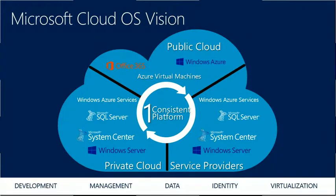Now, for a brief little history lesson, if you will, on Server 2012 and 2012 R2, it's kind of funny because how many people here have already gone off and started to deploy Server 2012? Previous version? A good chunk of everybody has already gone off and deployed it. Very good to know. You're already a step ahead.